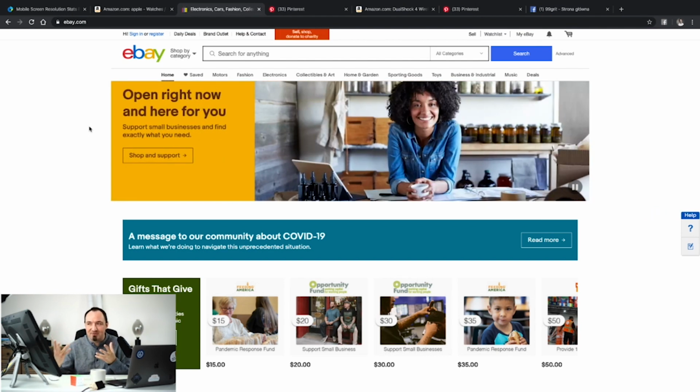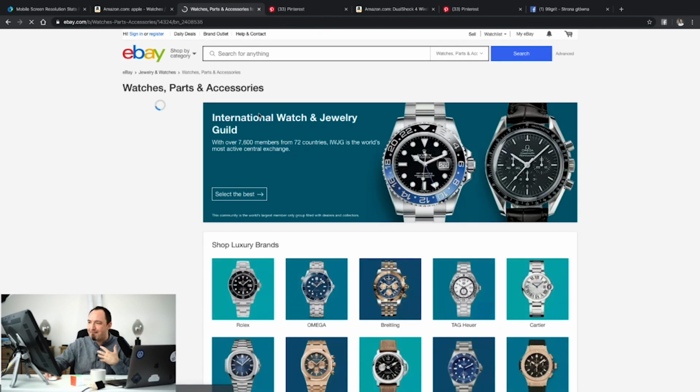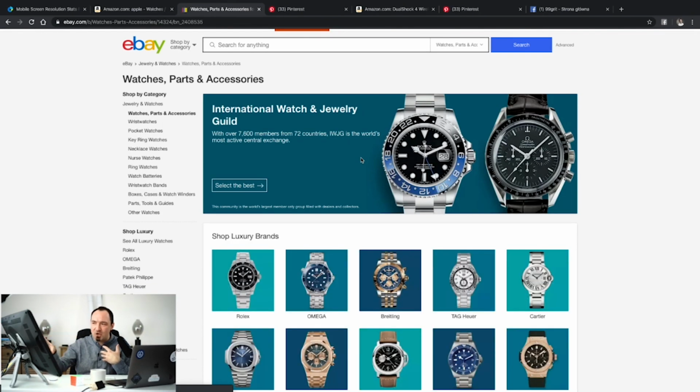Once they have found something, let's maybe go to one of these watches here on eBay. This is also information architecture. The way that this entire interface is structured, it's not just about finding stuff. It's also about how you prioritize the information. How do we put the categories together? There's this massive banner first.